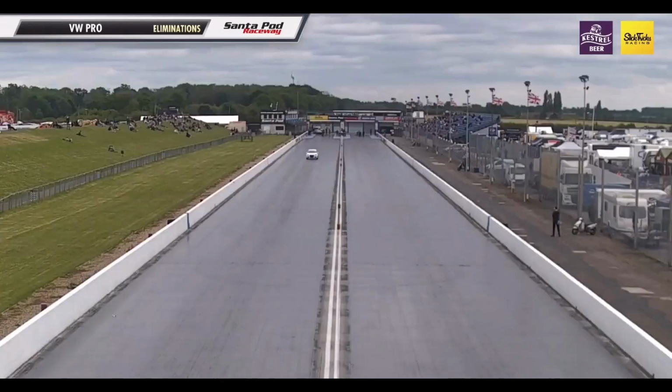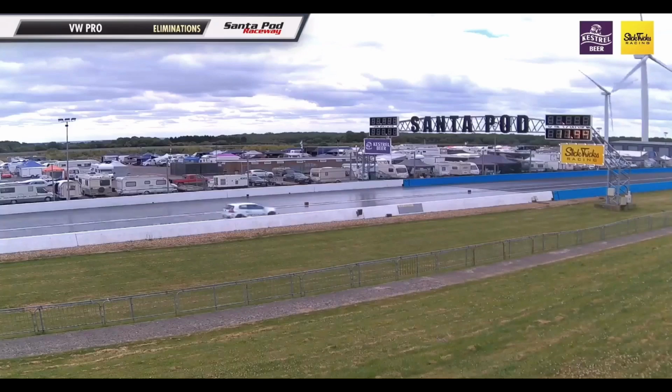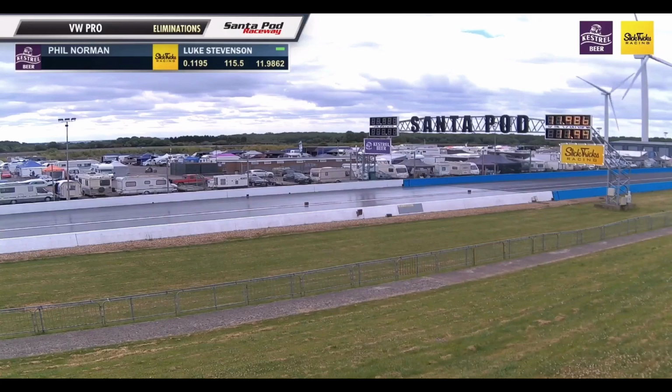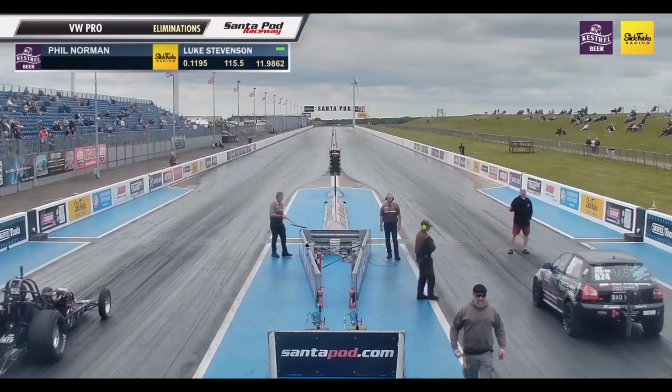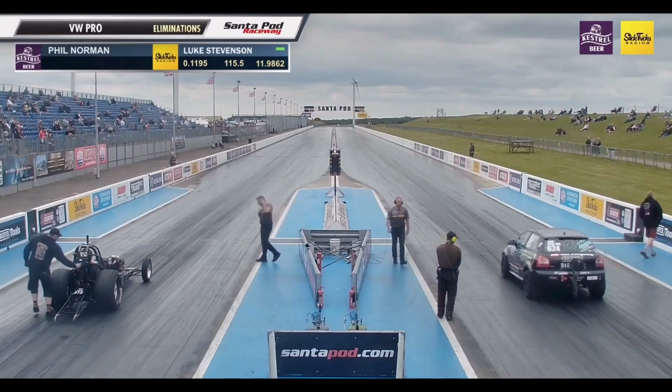It's a really good looking launch as well, you never know. 12 one of the best so far. Will it be an 11? It is. It's an 11.98 to 115 miles an hour. Well, they don't really care they broke out, obviously. He did it.